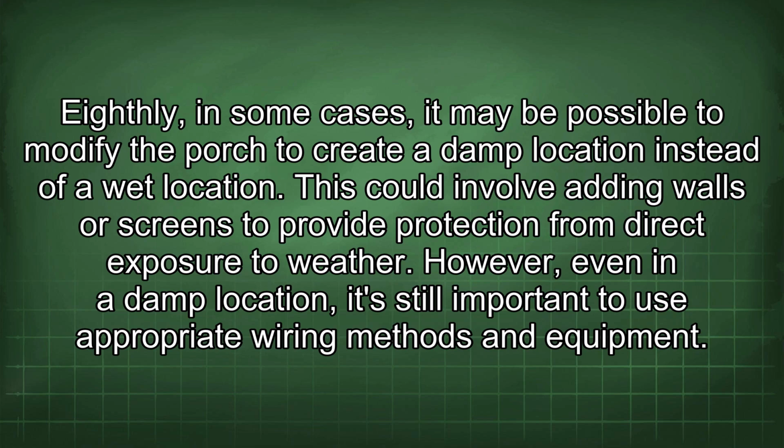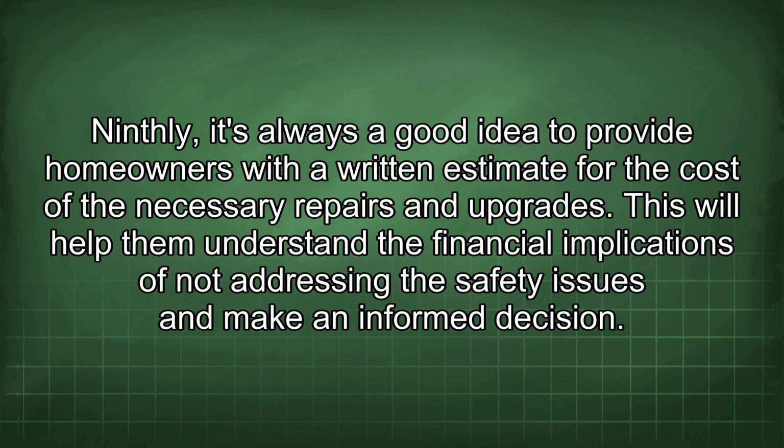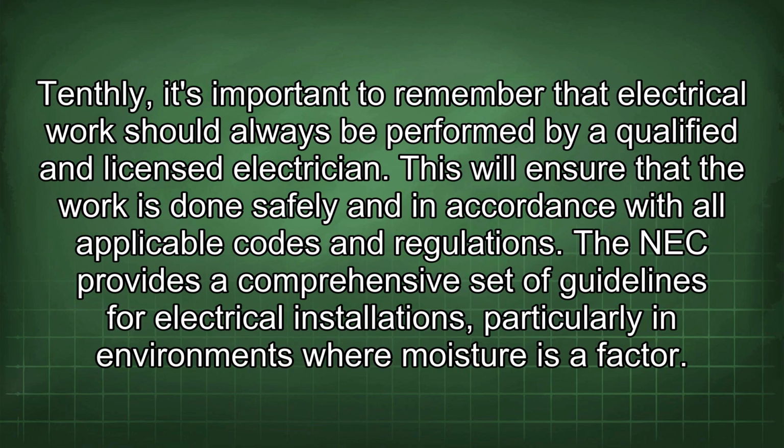However, even in a damp location, it's still important to use appropriate wiring methods and equipment. Ninthly, it's always a good idea to provide homeowners with a written estimate for the cost of the necessary repairs and upgrades. This will help them understand the financial implications of not addressing the safety issues and make an informed decision. Tenthly, it's important to remember that electrical work should always be performed by a qualified and licensed electrician. This will ensure that the work is done safely and in accordance with all applicable codes and regulations.